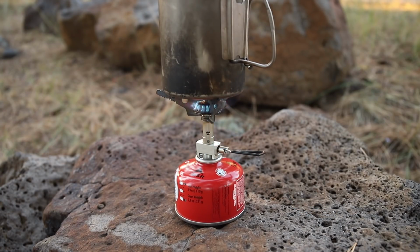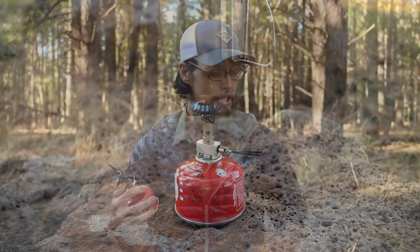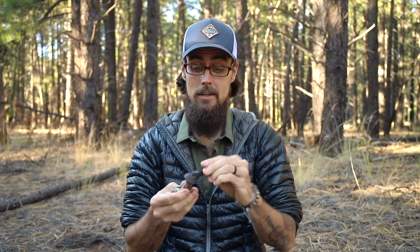So super compact, super easy, and it's nice because you can use different size pots with it. You can put a little frying pan on it, and like they're called, it is a pocket stove. It fits very small inside of your pocket or your pack, and really efficient to have on the trail.